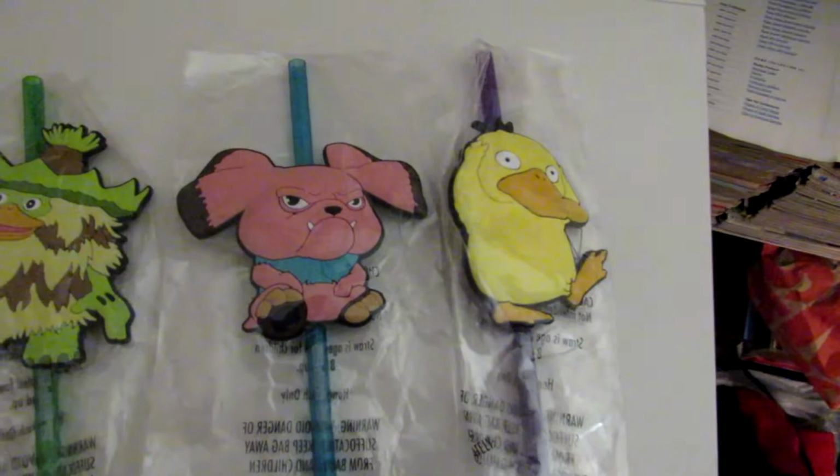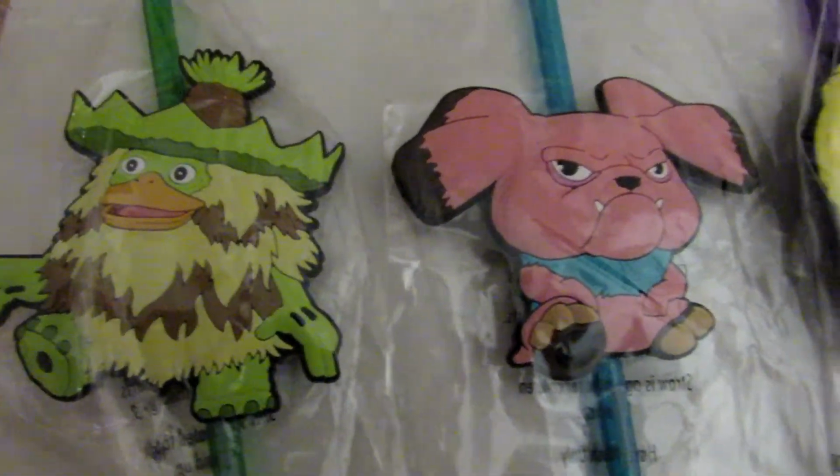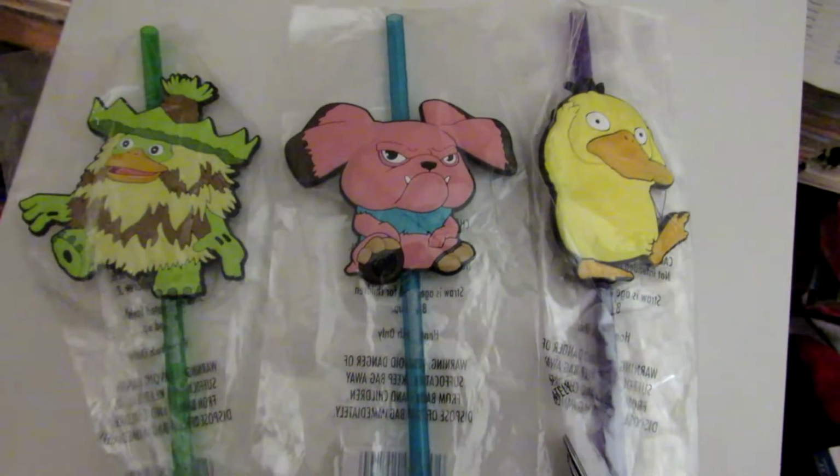But they're really cool. They're only $1 each. There's also Detective Pikachu himself, but of course that's the one everybody goes after, and I didn't know about this for over a month, so it's going to be a little hard for me to find a Detective Pikachu straw, but hopefully I'll find it because they were only $1. They're really cool, and I was just like, why not? It's $1. They're cool.